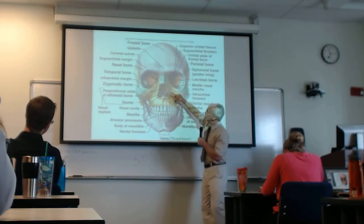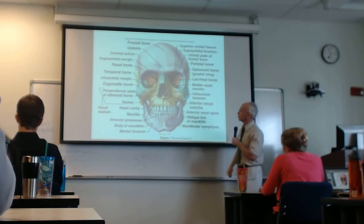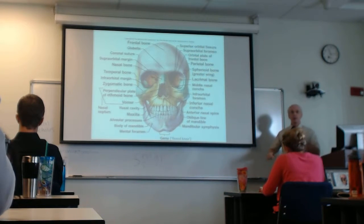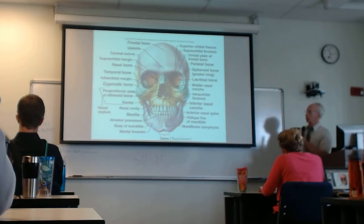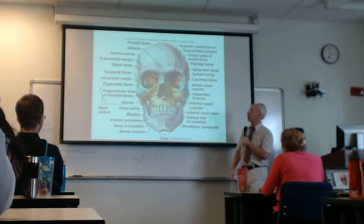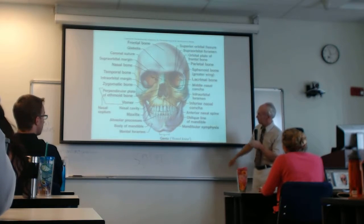We talked about the turbinates and the concha. You sort of see those there. Remember, there's 3 on each side, and their function is primarily to increase the surface area over which the incoming air flows, to warm the air, to filter the air, and humidify the air. And I think that's about all I see.